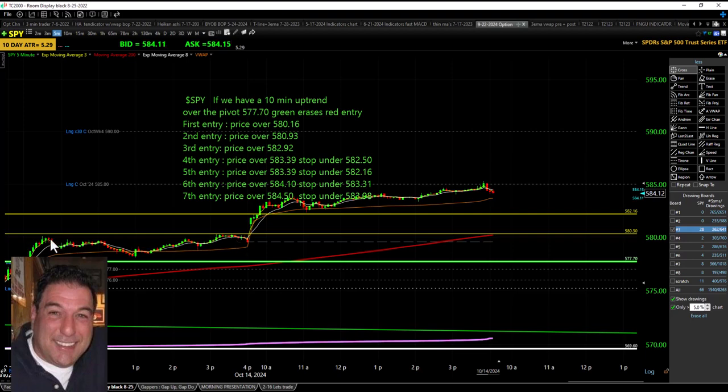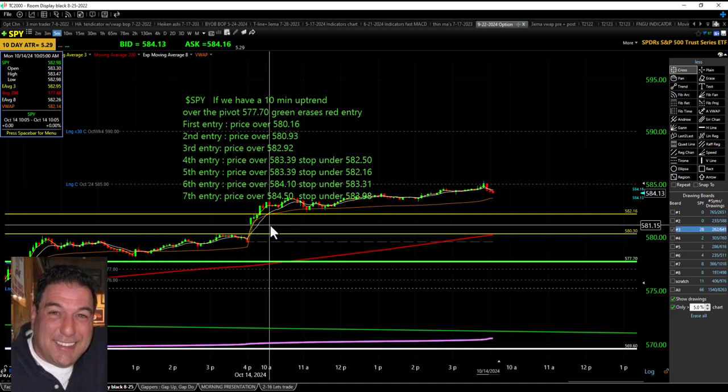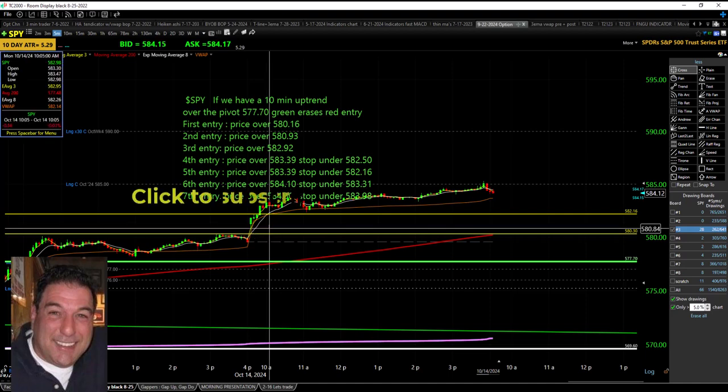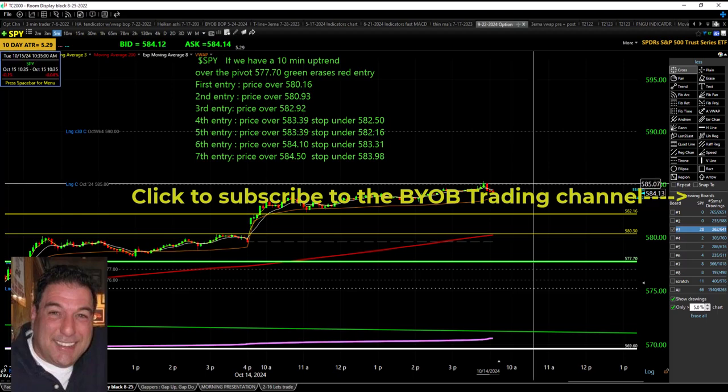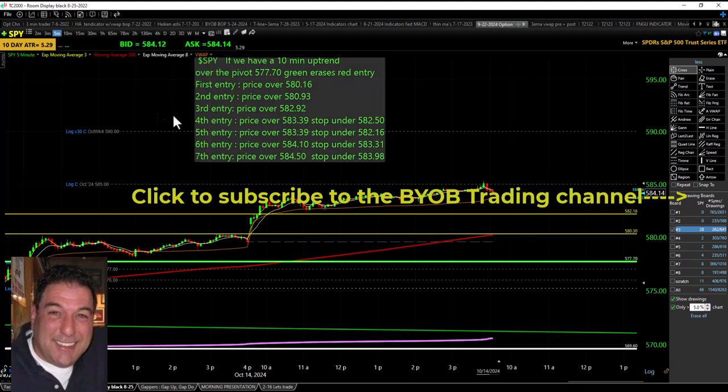There's the red candles. There's the pullback. Here's the price action. Green erases red. You had an entry from the get-go right here at 581.18 or lower, 581.84. All right, so here's your entries all day. We rode this thing all the way up to 585.